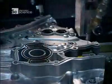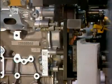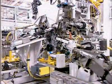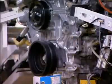A robot applies sealant and then bolts a cover onto the front of the engine block over a component called the timing chain. This chain connects the crankshaft to the camshafts, so they rotate in unison. This ensures the valves open when the pistons are in the right position.